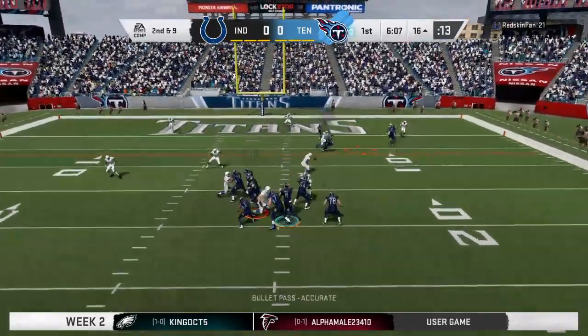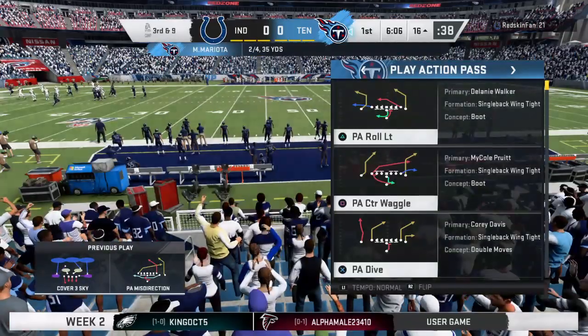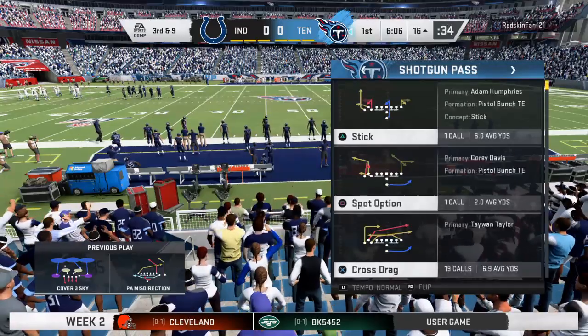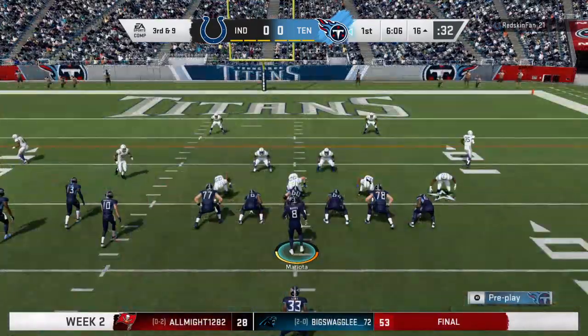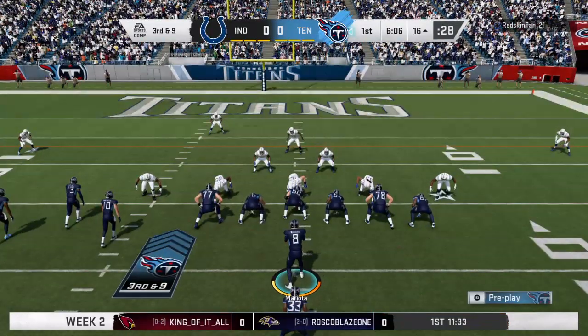Play action now. Mariota. And nearly an interception here on their opening drive. But instead, 3rd down. Tremendous coverage there. Just did not catch the football and complete the interception. But what do they say all the time? If he had really good hands, he'd be playing offense.